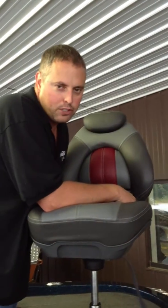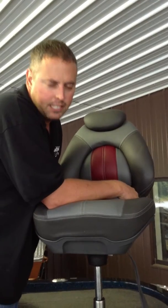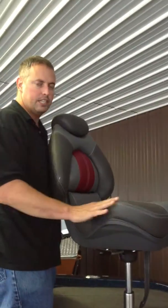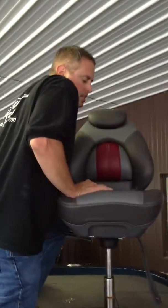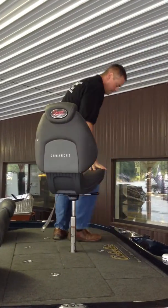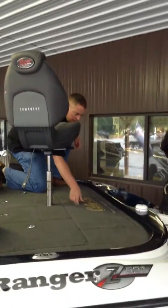So beautiful thing about Ranger boats is you can order their seats. I think it's back to 1968. You can actually get the seats, and like on these custom seats right here, just a good quality, great, good for your fishing buddies. Right here.